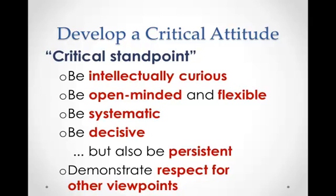And related to being open-minded and flexible, you should demonstrate respect for other viewpoints. This recognizes that several different and often competing viewpoints are deserving of respect. You can respect others' viewpoints, but not accept them as your own.